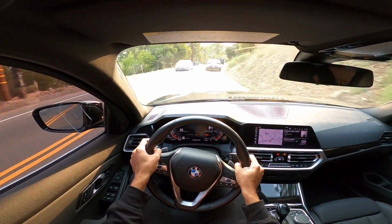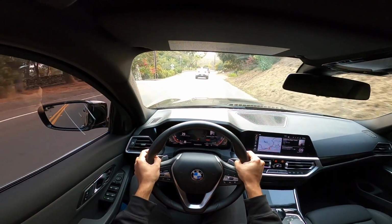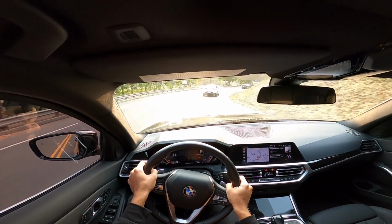So when you're driving it a bit more aggressively, you get a lot more brake feel earlier in the pedal travel, and I prefer that. And the steering is a bit more snappy as well.